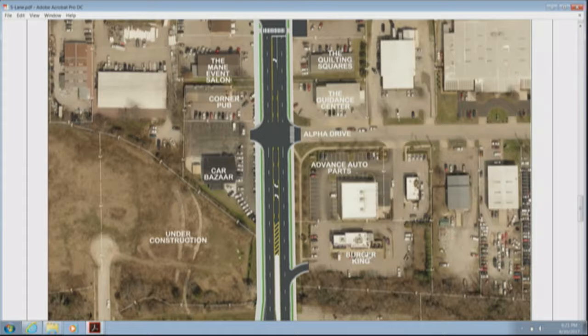And so with the Car Bazaar there in the corner pub, the Car Bazaar has two access points. We propose to eliminate the southern access point and have one shared access point to the north with the corner pub. And across the street is Alpha Drive. In this option, it is not proposed to be signalized, which during peak hour periods, it will be very difficult, given the traffic volumes, to make a left turn out.